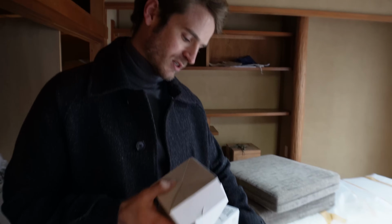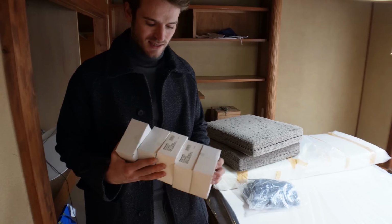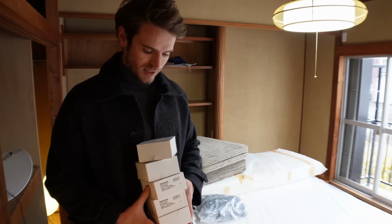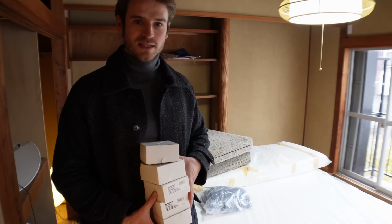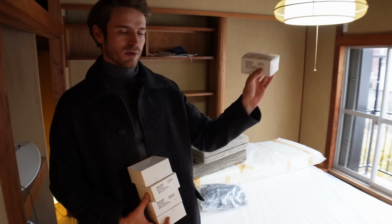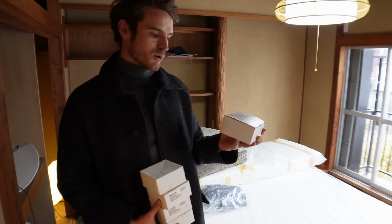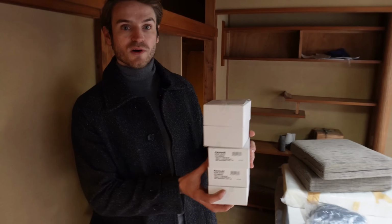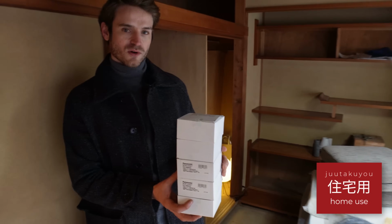This is Panasonic fire alarms, and you need different ones depending on the house. So just consult with the fire department what you need. I bought wrong many times. One of these is like 140 bucks or something. So they're a little bit more expensive than a normal fire alarm for a jutakuyo, for normal housing.